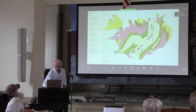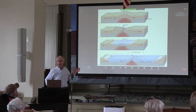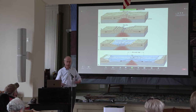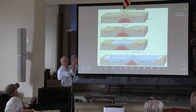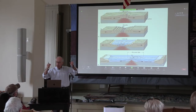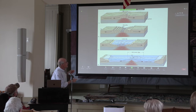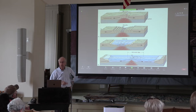Now I can go back to these other pictures. Okay, so here's the idea. Something happens in the mantle beneath the Earth that causes it to rise, and it makes the crust bow up like an arch. And you know, if you pull an arch apart, what happens to the keystone? It's going to drop down. So that's what's happening here when the continent starts to get pulled apart. It's been bowed up, and this drops down, and you make a rift valley.